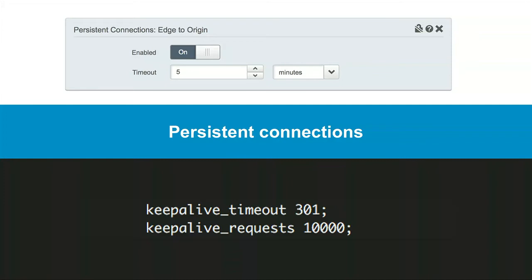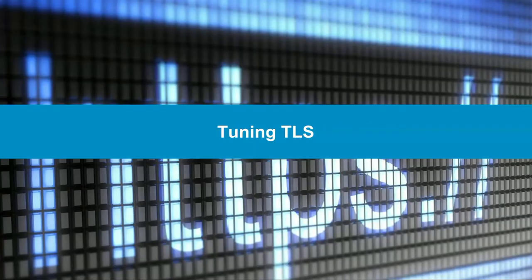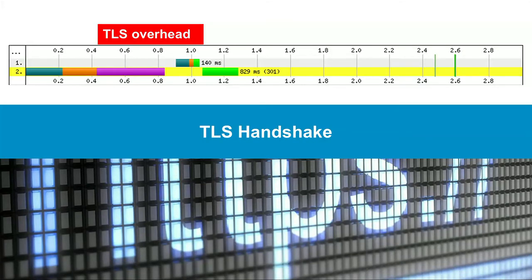So make sure this value is either unlimited or you increase it significantly. Does that all make sense? Perfect. Tuning TLS. I suppose every website is now on HTTPS, so let's go for this one. The TLS handshake: there are a few things which you can configure on Akamai which will speed it up.